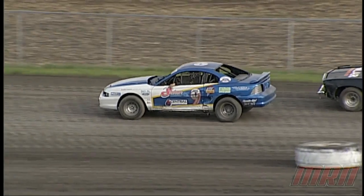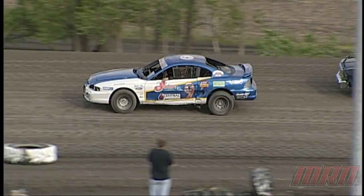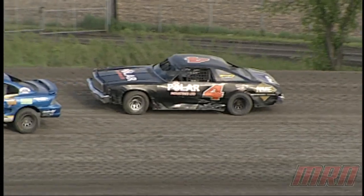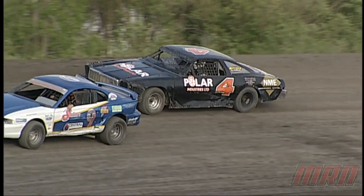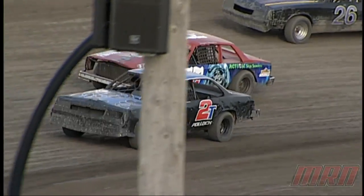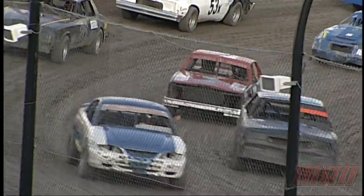On the inside of the pole, it's the number 9 car of Les McRae. On his outside, driving the 4, he's a rookie, Mark Kahanovich. He's a new guy. We're going to be talking to him, I'm sure, a couple times this year. Row 2, driving the 2T, Derek Pollock. On his outside, the number 26 of Andrew Thomas.